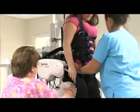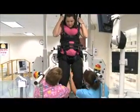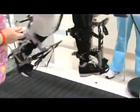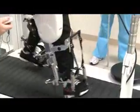Once you're up in the air, we've got everything hooked up and we're ready to start the walking process, the first thing you will do is walk in the air. And that just gives you an idea of what it feels like, how it's going to move you. Once you get comfortable with that, then we put you down a little bit towards the treadmill.